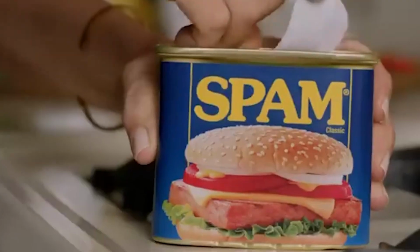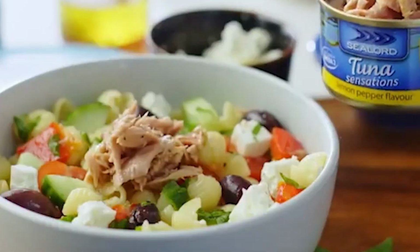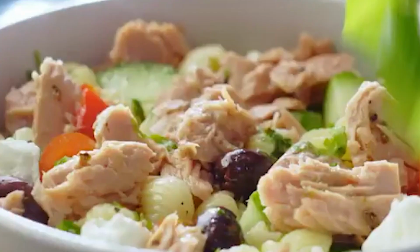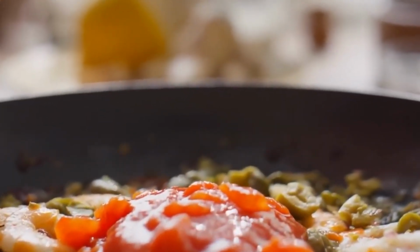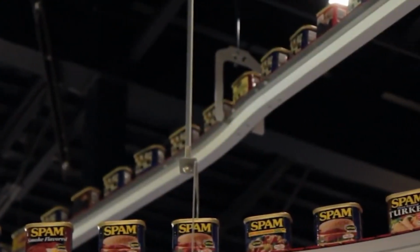Imagine walking into your kitchen after a long day, grabbing a can off the shelf, and having an instant shortcut to a warm, hearty meal without fuss. That's the magic of canned food. It's not glamorous, but it's deeply woven into American culture and daily life.